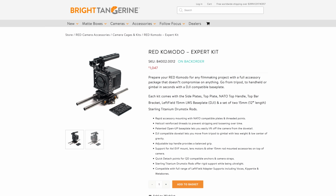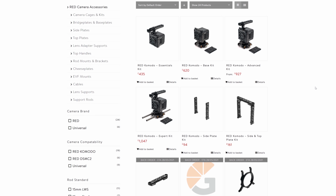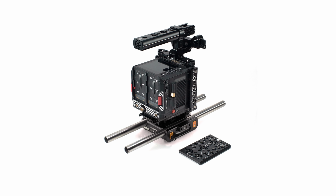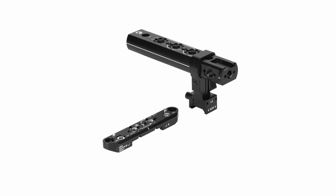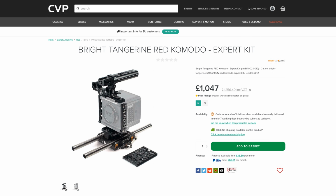Bright Tangerine have released two sets of accessories, one for the Komodo and one for the C70. Their Komodo accessories consist of an expert kit, side and top plate kit, and top plate kit. The expert kit comes fully loaded with everything you may need to rig up your Komodo, but you can buy the side and top plate kits separately. This rig has been designed to be quick and reliable, and given Bright Tangerine's past products, I bet this rig will be well thought out.